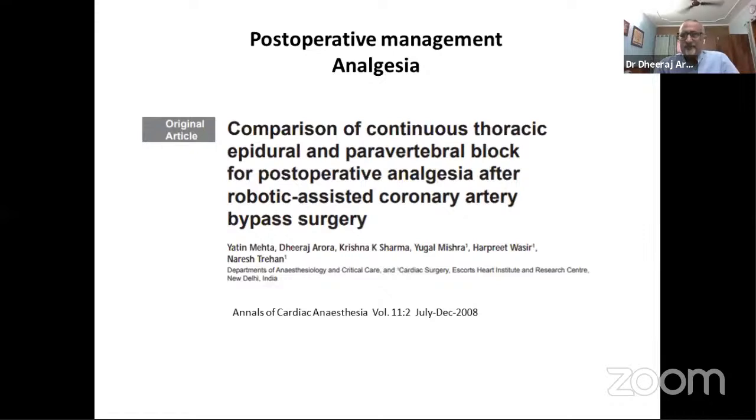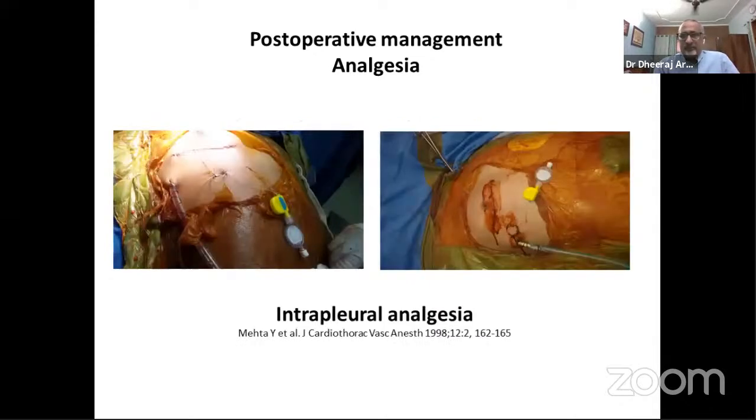We have also compared thoracic epidural and paravertebral blocks in robotic-assisted CABGs and found equivocal results. Routinely in our institute, we are using intrapleural anesthesia. We ask the surgeon to place our normal routine epidural catheter percutaneously into the surgical intrapleural space, and intermittently we can give ropivacaine in these patients. About 8 hourly, we can give 20 ml of 0.5% ropivacaine. But the important thing is that at the time of giving ropivacaine or local anesthetic, we have to clamp the drainage, because if we give a continuous infusion through this line, there will be continuous leakage.